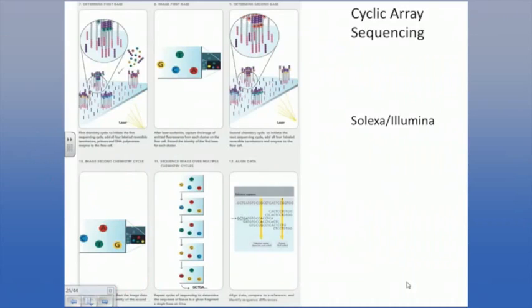The cyclic array sequencing in the Solexa Illumina format was done in a different fashion. In this case, you have the bridge PCR products on a solid support. And at each step, you flow a set of reagents that includes each of the four nucleotides, with each of the nucleotides labeled with a different color. And depending on the sequence of each individual clonally amplified single DNA molecule, an individual nucleotide is incorporated based on the complementary base. So at each step, you incorporate either an A, a C, a T, or a G, and that's indicated by the color at that particular spot on that particular slide.